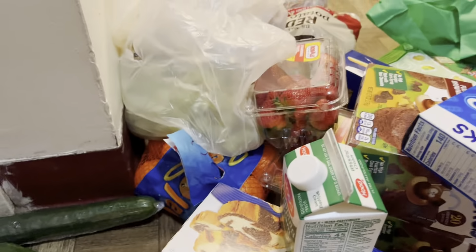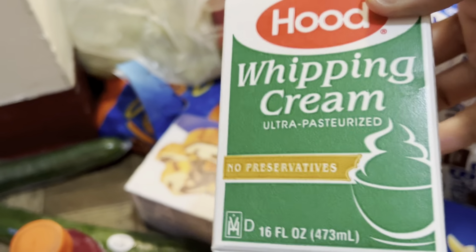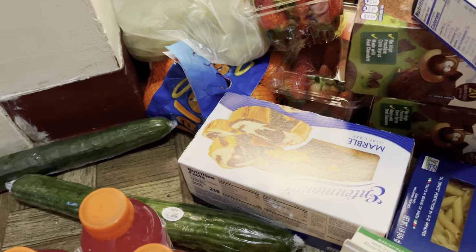I'll take a few to work because, you know, a lot of times there's nothing there for me that I like to eat. So whipping cream because I need this for something I'm going to be doing. This was really expensive, like, I want to say $5. So damn expensive.